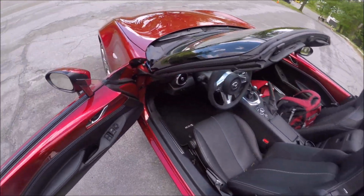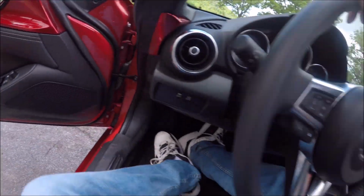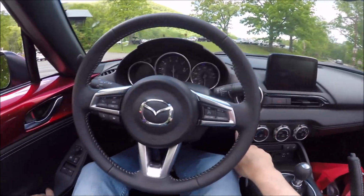And let's take a look at inside the car as this motorcycle comes up to us. I don't know why, but there's an accident up the road, so I can't go my usual way.